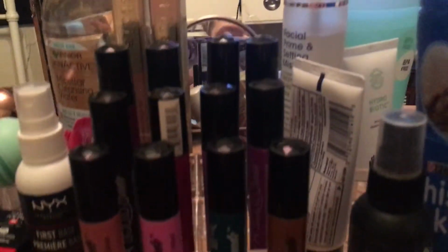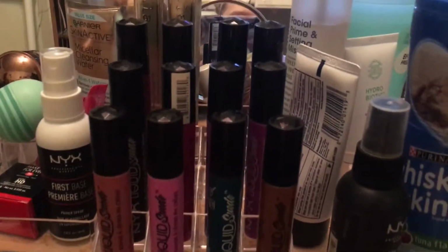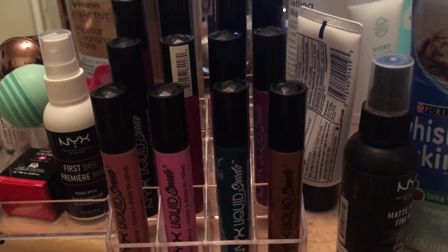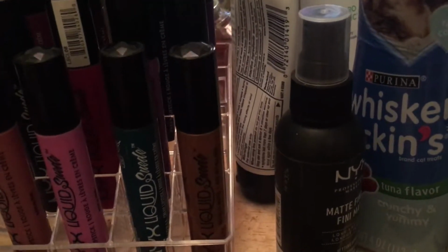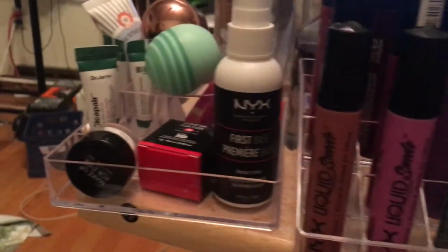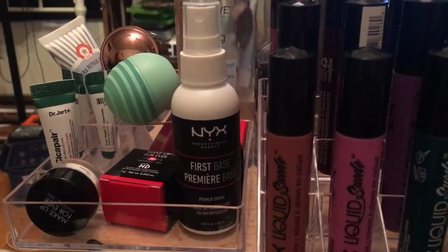I've got 12 of the NYX Liquid Suede lipsticks, which I think is over half of their collection. Correct me if I'm wrong, because I think they did come out with some more shades for like Halloween, like metallic shades. I got that gold shade you see in the corner right here last year at Halloween. That is just some products I have extra of right there, so I'm going to keep those.